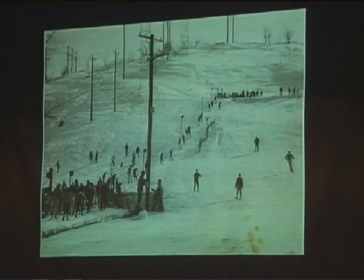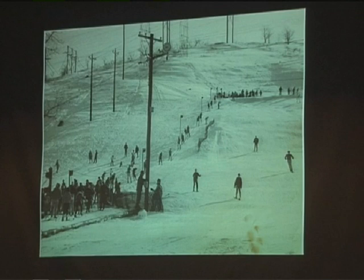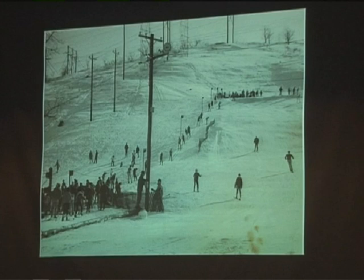But then things changed a bit. There was a little bit of political turmoil. Is that a fair statement, Mayor Gilgun? Is that a fair statement? A little bit of change in philosophy. And things happened so that the country club was not used anymore. But things shifted to Horn Pond Mountain.